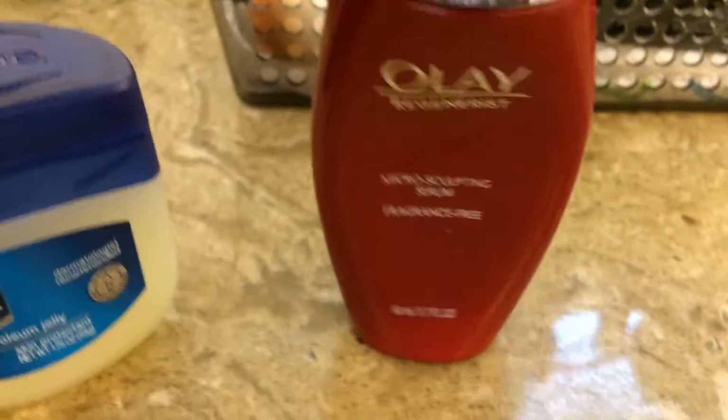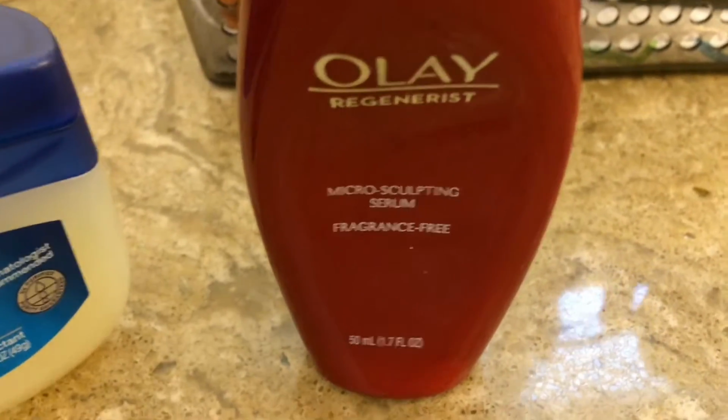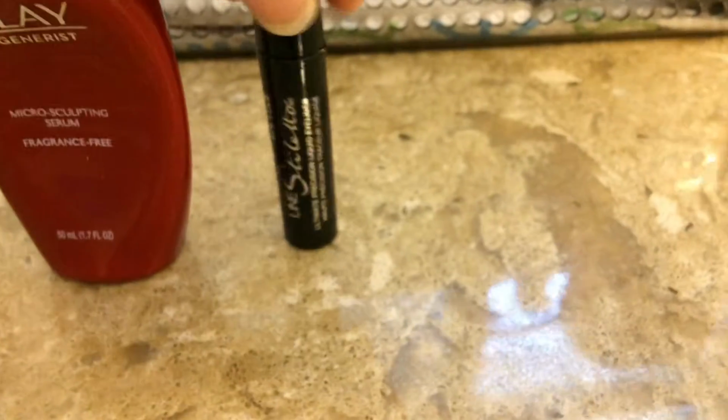I like moisturizing before applying my makeup. I use Vaseline for my lips to make sure they stay soft. I use Oil of Olay Micro Sculpting Serum, fragrance-free for my sensitive skin.